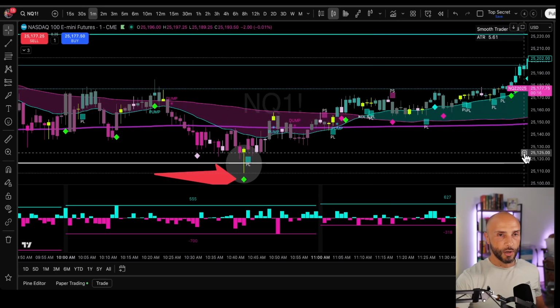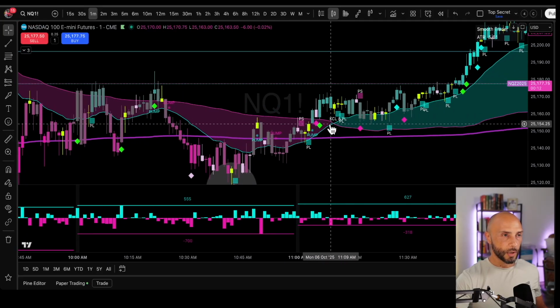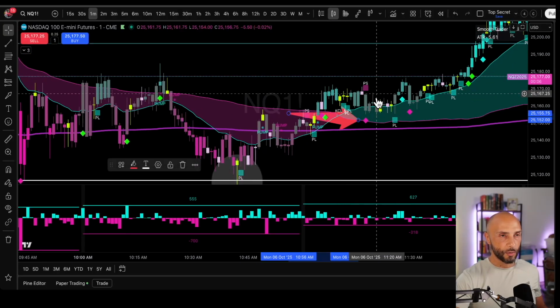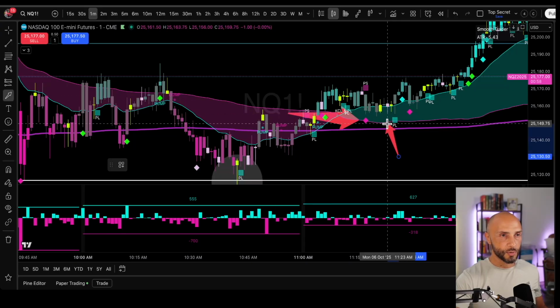But we did get another opportunity to go long right in here, which was another high volume move to the downside. This was, I call it manipulation. This manipulation move to the downside. We're in a green wave, so you want to look for absorption. So I did. Got into a trade right about in here, this absorption right here.